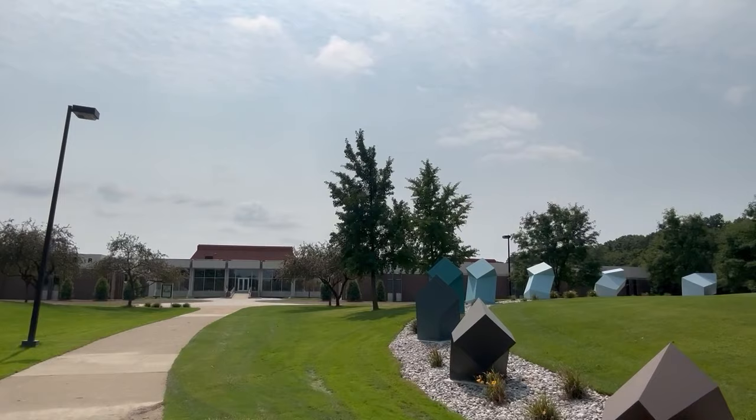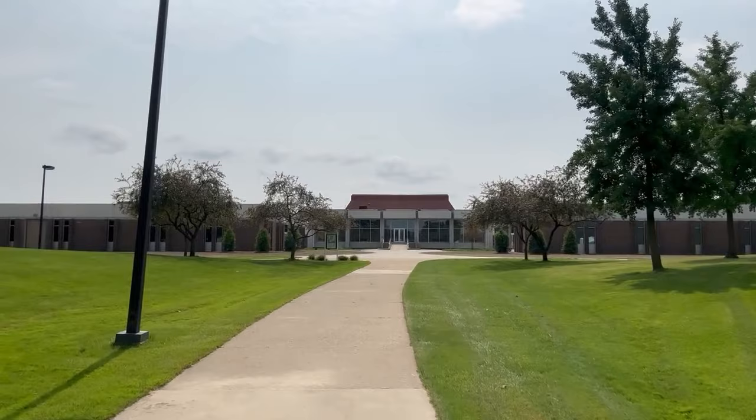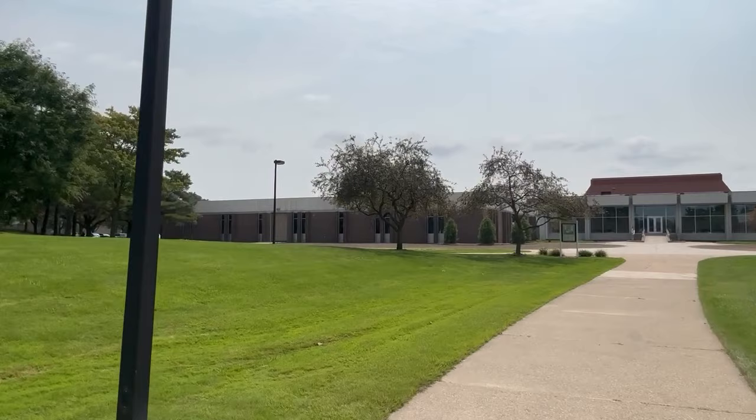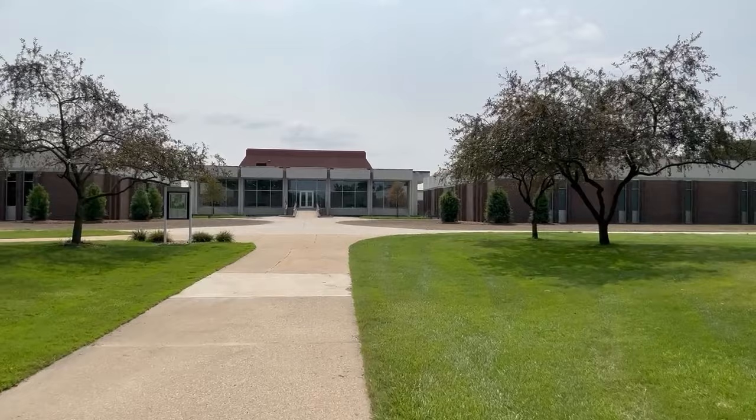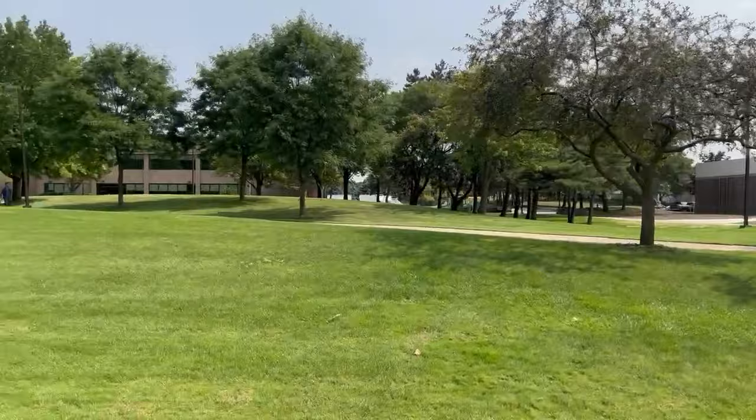Love it. So what we are walking to right now, I'm actually not going to show you inside just yet. This is the back of the brand new renovated T building, and it's not quite finished yet, which is the reason why I'm not going to take you on a tour here. I'm going to wait for that, maybe a couple weeks, when it'll be a little more show-worthy. But that is T building, and that is where the media and communication arts department is.